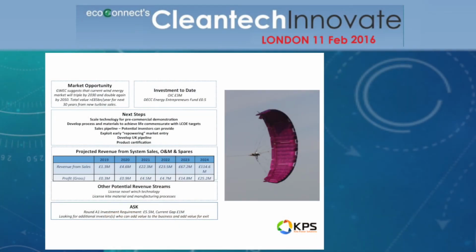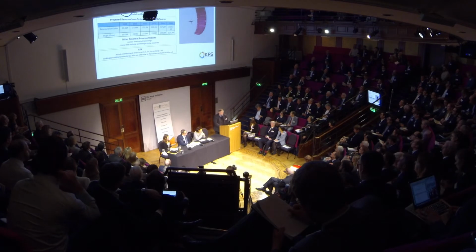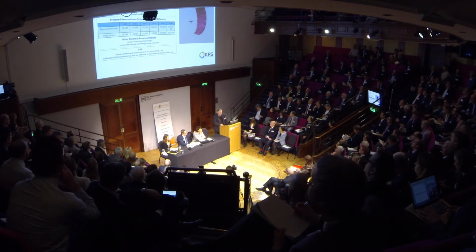So what about the market opportunity? Well, the Global Wind Energy Council market predictions suggest that over the next 30 years, there's an average of £85 billion worth of new wind being installed annually. This doesn't include the repowering of arrays after 20 years, and it doesn't include the cost of spares for those arrays themselves. So since 2011, KPS has invested over £3 million to build and demonstrate this 40-kilowatt prototype you can see. That money has come from DEC and the Energy Entrepreneurs Fund, and also from Shell.